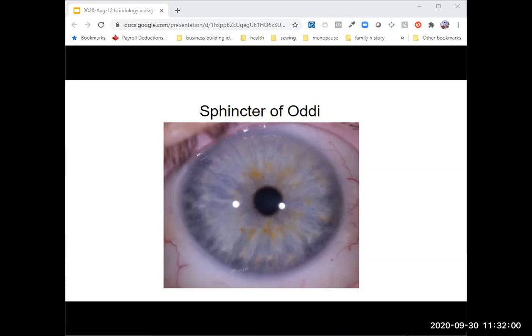And Camellia says processing emotions are vital. Absolutely. I couldn't agree with you more. Could not agree with you more.